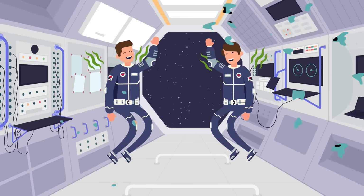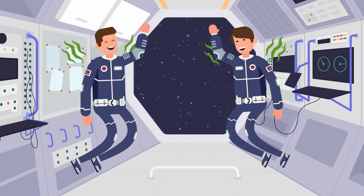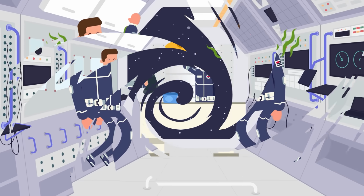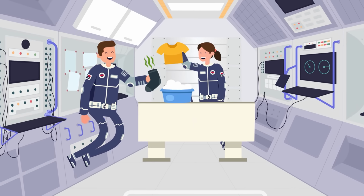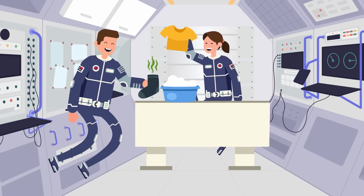Number 11. As you know, water is very precious on the ISS. There isn't enough to wash clothes, so astronauts have to wear the same clothes for quite a few days. Maybe that would put you off going into space, but former British astronaut Tim Peake explained why it's not all that bad. He said, "We live in temperature-controlled environments, so clothes don't get as dirty as they might on Earth.